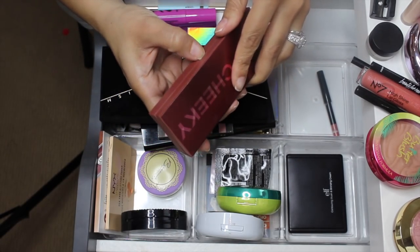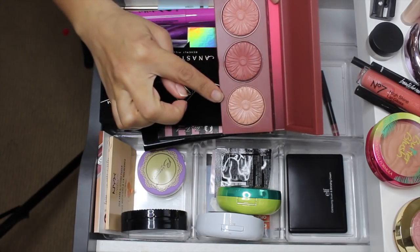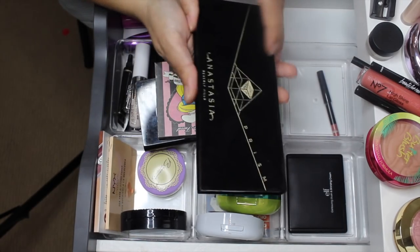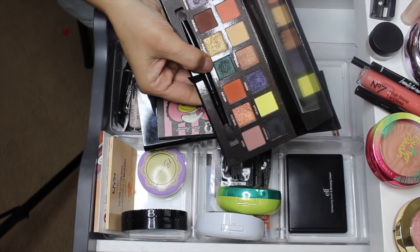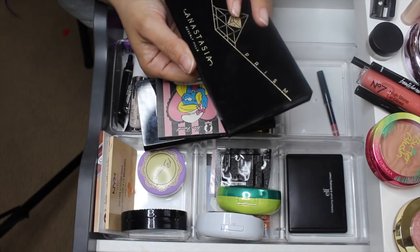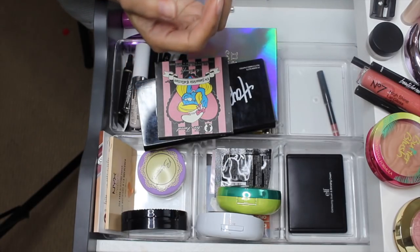Clinique Get Cheeky, this blush trio. Those are actually blushes on me and this is a highlight. Again, very beautiful. The formula is amazing, but I am gonna take it out. Anastasia Prism Palette, oh my God, I love this thing. I have such a big dip in this shade, Throne. It's a beautiful palette. I really like it, and I was very happy to have it in here for a little while, but I am gonna take it out.